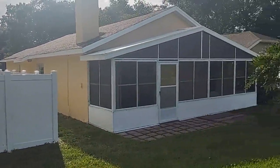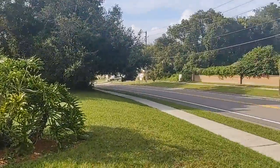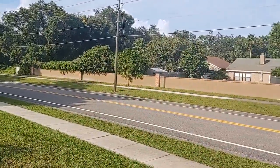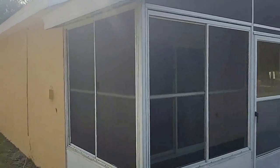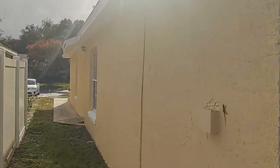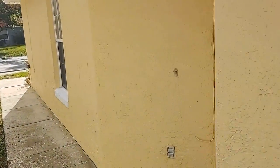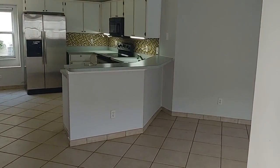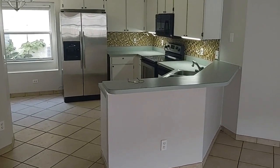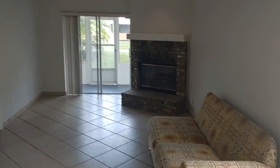I'm going to take it right into the sun. Ouch. It's quiet, it's peaceful, and that is a heck of an upgrade with that porch. 3 bedrooms, 2 baths, 1,176 square feet heated area, 1,434 square feet including the slab and the garage. Welcome home.